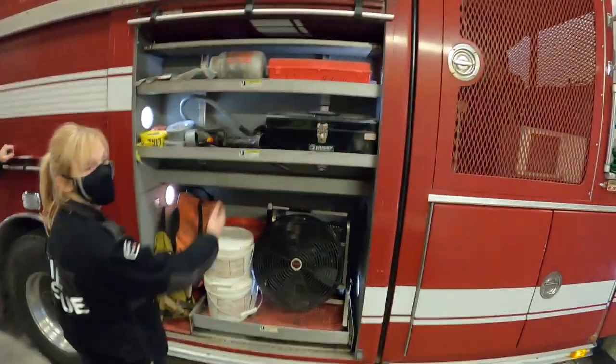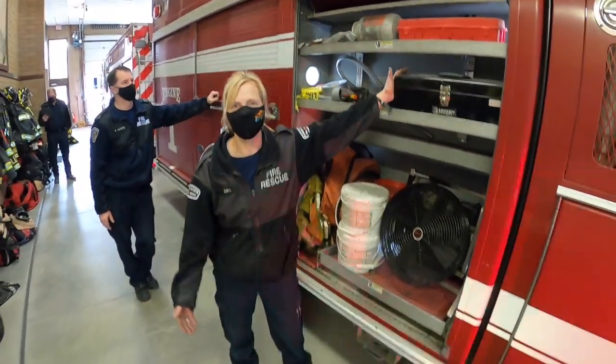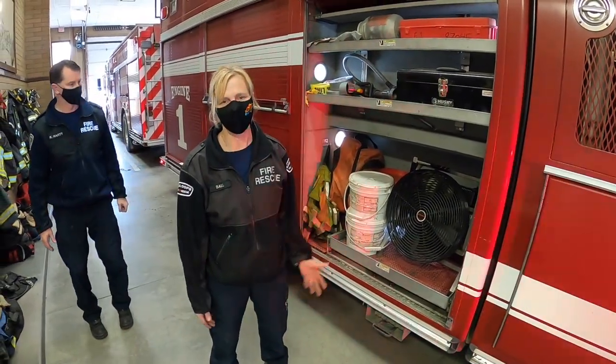This is just a regular toolbox. It has all of our tools in there, pliers, screwdrivers, wrenches. Your dad probably has something like that at home in his shop.